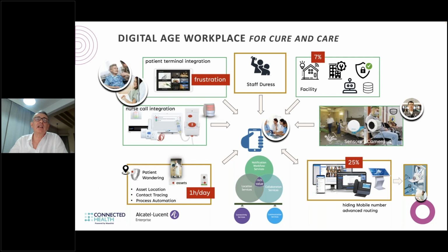Besides the classical ones, we can integrate the nurse call systems so that you have everything in your hand. You don't need to look around at what's going on. Everything is personalized to you, for you. Even the patient thermal integration limits frustrations at the same time. Facility related elements: people more in the north, in Queensland, where it's always hot and steamy. And the 7% is coming from a Singapore setting, where 7% of the interruptions to the staff come from patients. The sun is shining in my eyes, it's too hot, it's too cold, the fan is too hard, whatever it may be, but it's 7% of the interruptions. So the little things are where integration can in fact already help a lot.